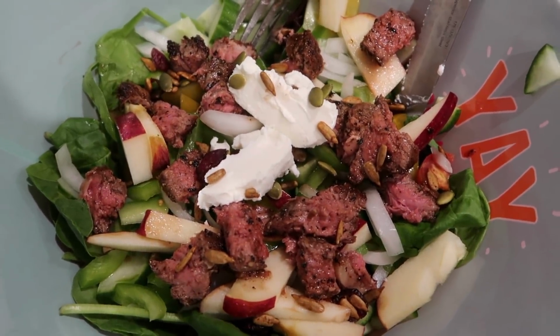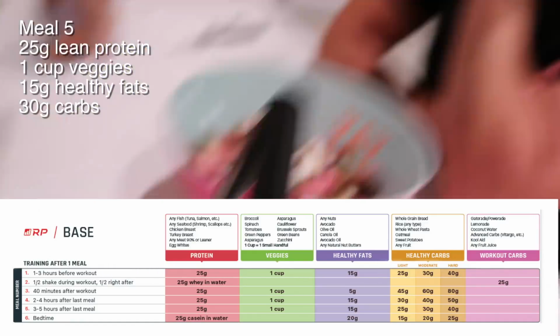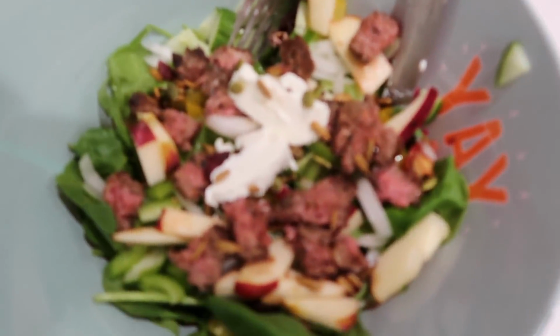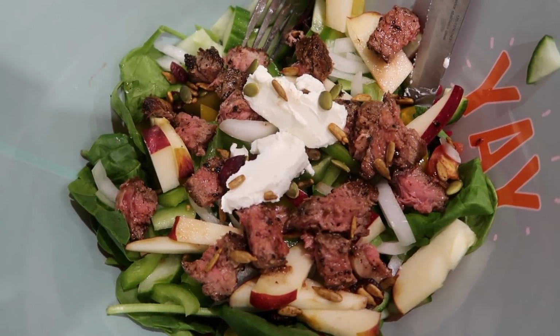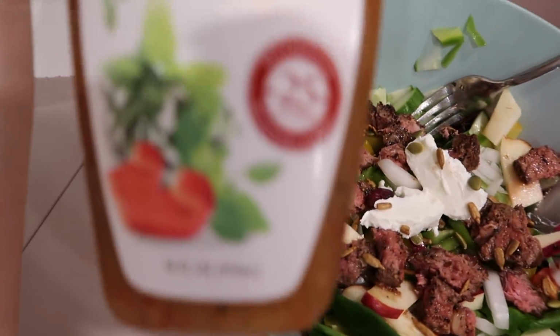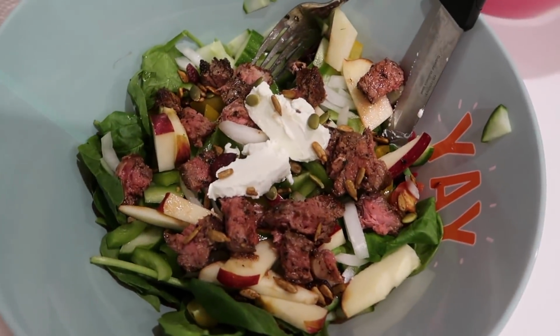second to last meal. We've got a steak salad. This steak is from Butcher Box. Trader Joe's. Oh, Trader Joe's. From Trader Joe's. For my carbs, I have an apple diced up in there, and for fats, we've got some goat cheese. I also have a little bit of dressing.